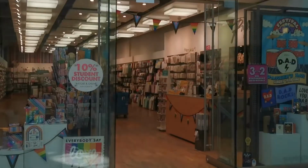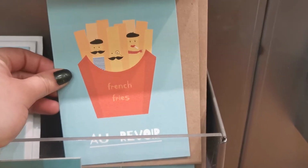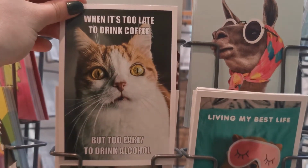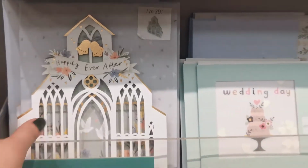So last pit stop right before I go to the Apple Store is Paper Chase. It is literally right across from the Apple Store, and I always love to visit it whenever I'm in town because it has such cute cards and just gives me lots of graphic design inspiration as well. Also, you can't take me anywhere. I just drop everything.